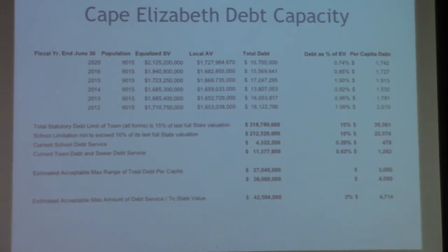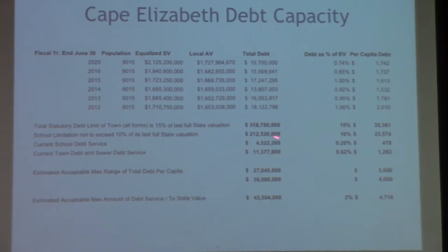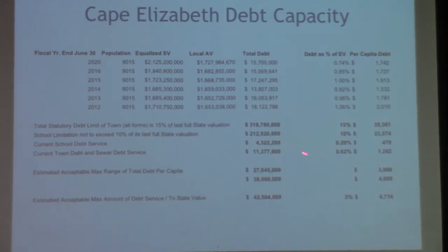Our current town debt and sewer debt service, now we do include sewer here because it is bonded debt, okay? The sewer debt service is pretty much paid for by the sewer fees that the users pay on a monthly basis. But still, it's included in there. We're still looking at just under 0.6% as our current town and sewer debt, or $1,262 per capita.